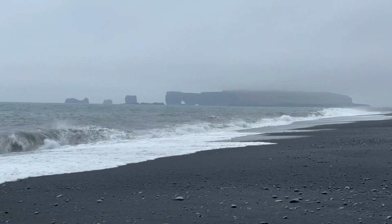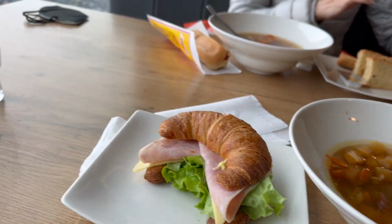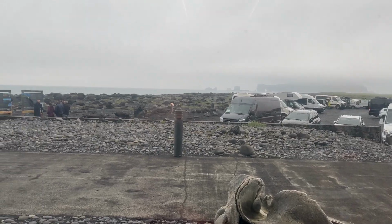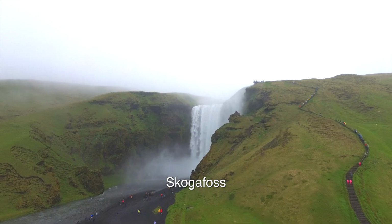Because it was cold, we spent only half an hour on the beach and then rushed into a cafe to enjoy our hot lunch. After the black sand beach, we drove for about half an hour and arrived at Skogafoss Falls.